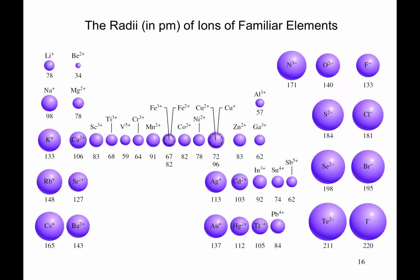Now the radii of ions are also a thing; this is what I was addressing before. Basically, these ionic radii go over this way as well, and they essentially follow the same trends. And again, as you go across the periodic table, it gets smaller for the same reasons. You have more protons in the center, and it pulls them all closer together.